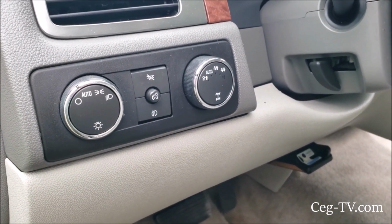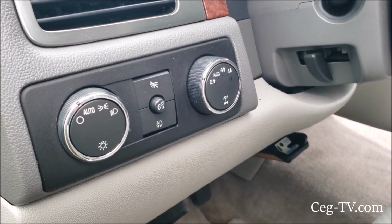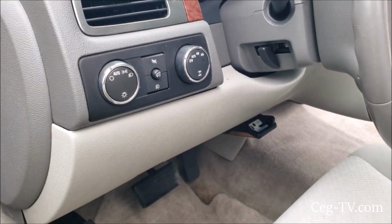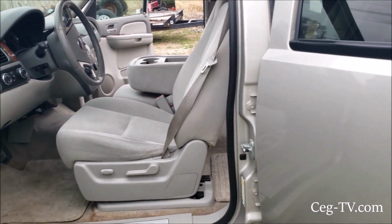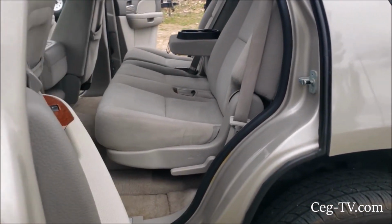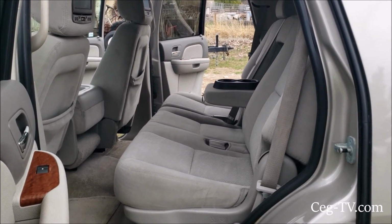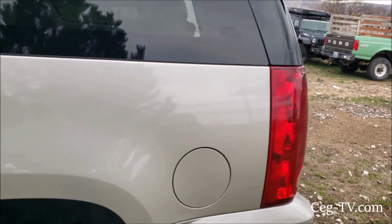So when the roads are slick, when my wife's going to work in the winter, you just put it in that auto, and she won't have to worry about the four-wheel drive. So anyway, this is new to us. This is going to be our new family rig. Plan on doing some traveling in this, some overland adventures.